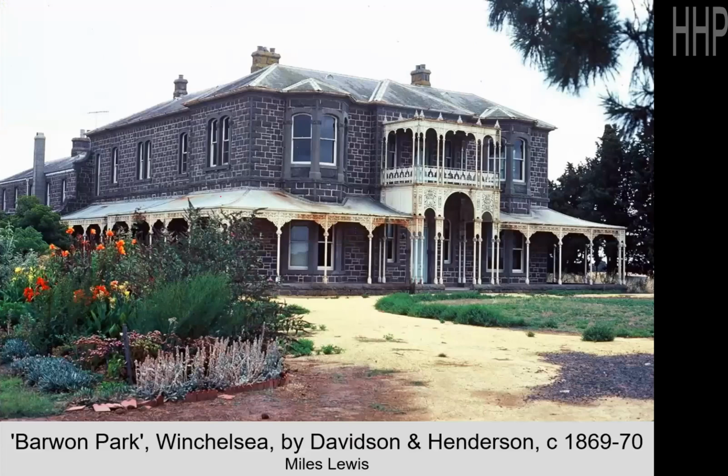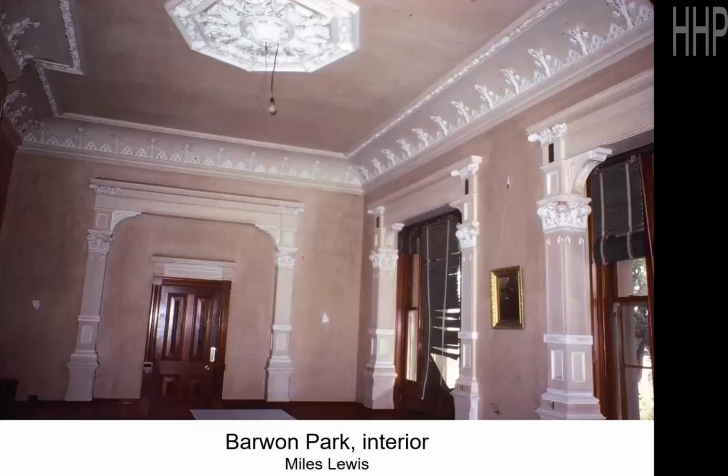One of the best examples of the use of these cements is the National Trust House, Barwon Park at Winchelsea, because that was finished entirely internally in Keynes cement. Keynes cement came commercially in both a pink and a white. Both could be used to create an imitation marble finish. In this house, although this has been partly repainted, the scheme you're seeing is the scheme that was used at the time. So they did the whole interior in pink and white Keynes cement.